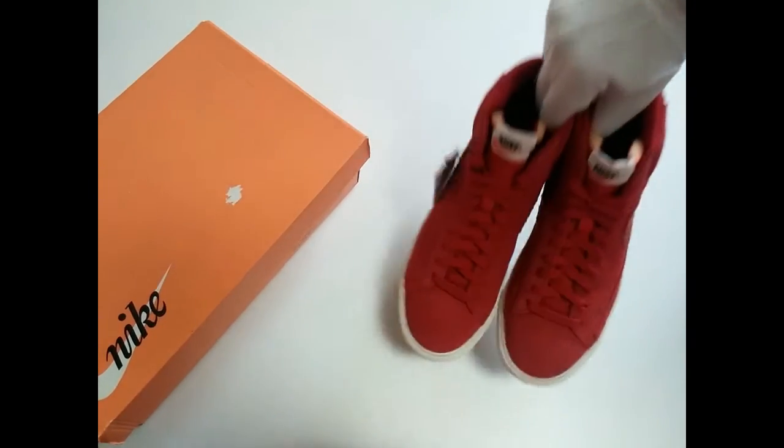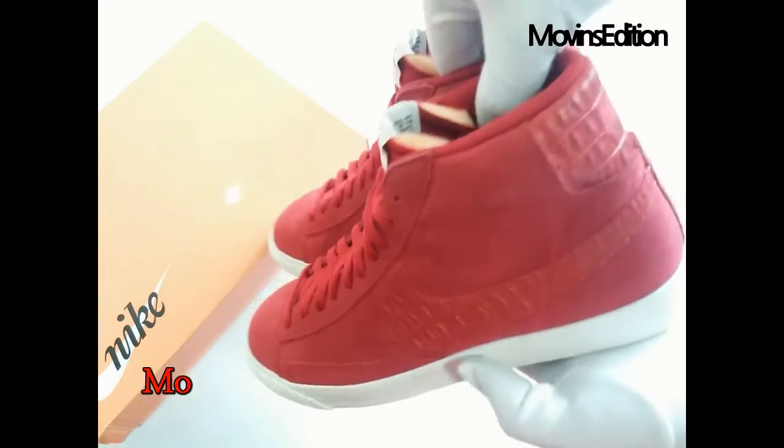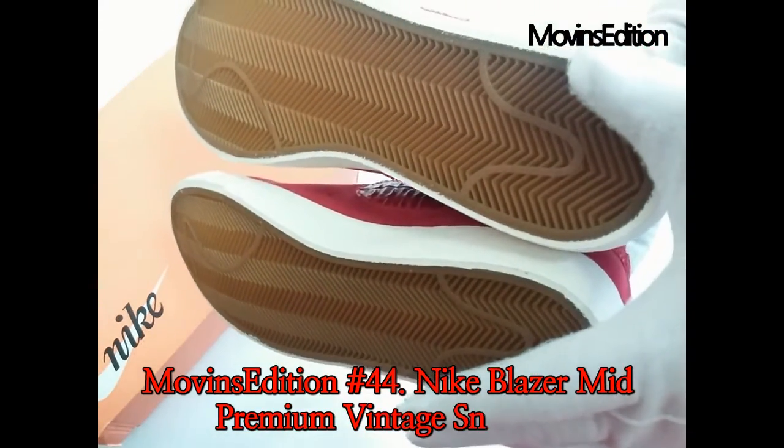Today, I'm going to introduce an item, the Nike Blazer mid-premium vintage sneakers. Nike Blazer seems to be a trend now using Croc. One of the brand's models using Croc silhouette is the Nike Blazer mid-premium vintage red Croc, featuring a simple yet effective gym red and sail color theme.